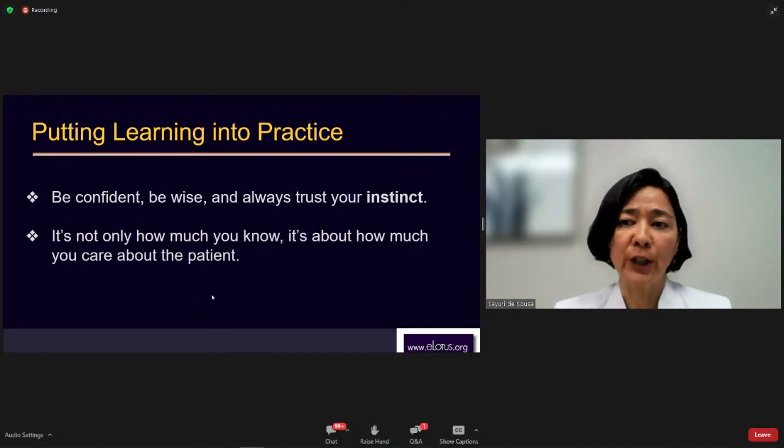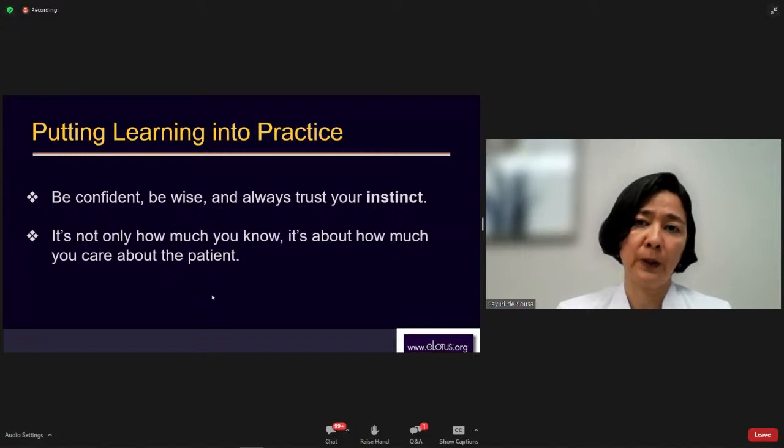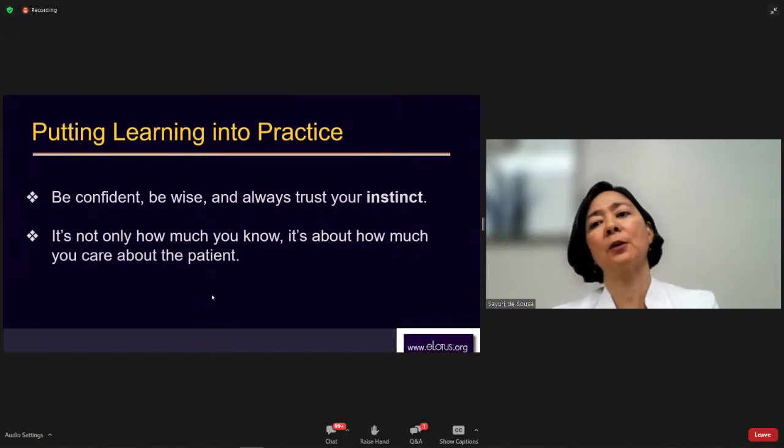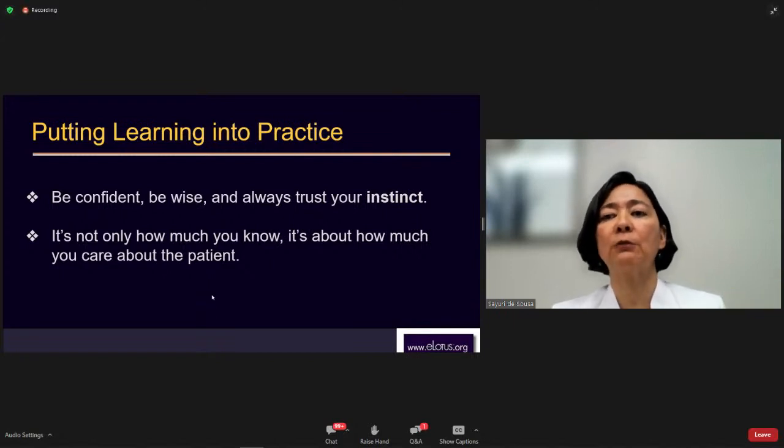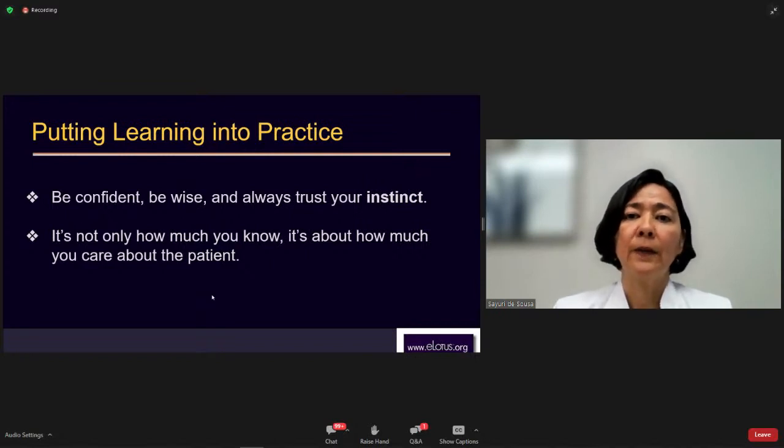I started in November 2021 with a $120 initial consultation and $80 for the acupuncture, and I started increasing a little bit. As I get more specialized and have more information and more things to give to the patient, I start increasing my price a little bit. Now it's 180 and 90.